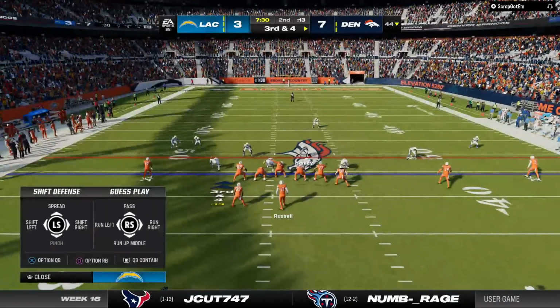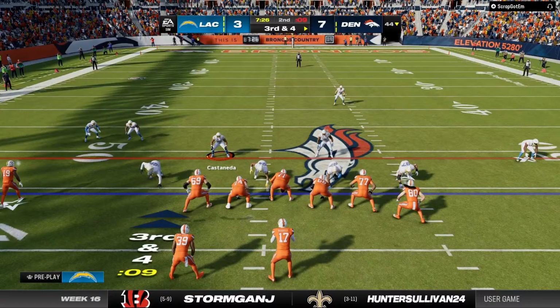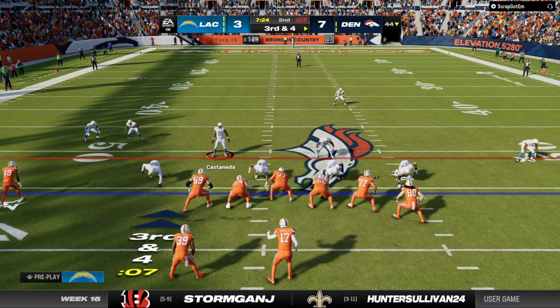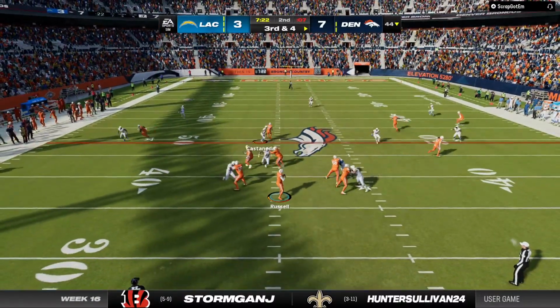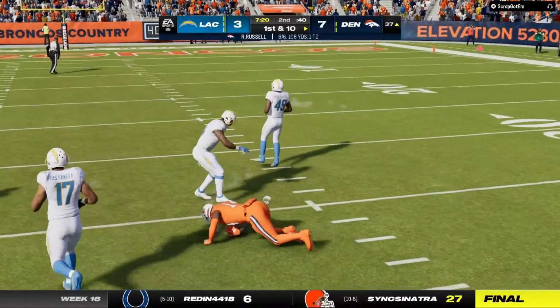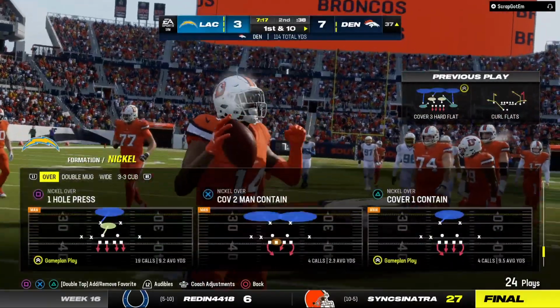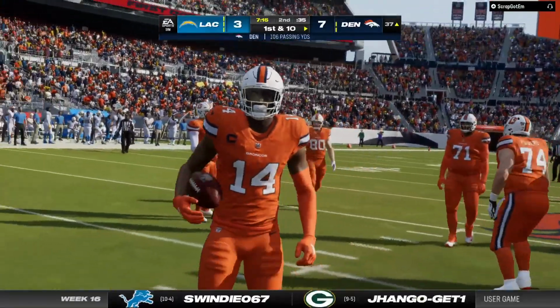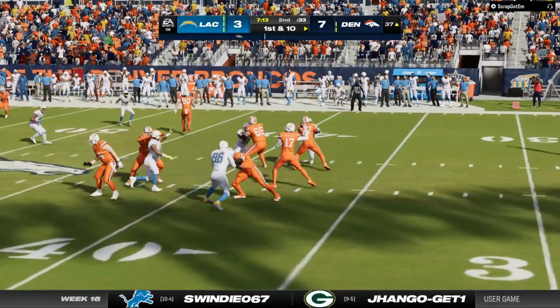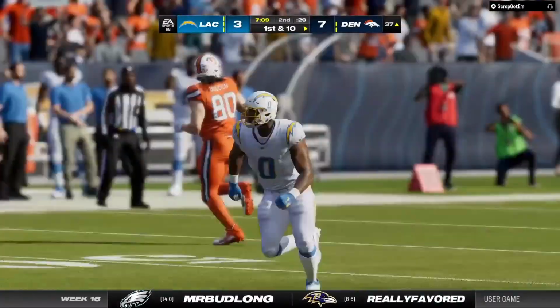3rd and 4. 19 tight, 19 tight. They'll drop to throw. Work in the middle of the field, and he's got a man complete. And he's brought to the ground with another first down at the Chargers' 37. A 3rd down gain of 19. So he turned to a trusted, familiar face in that 3rd down situation.